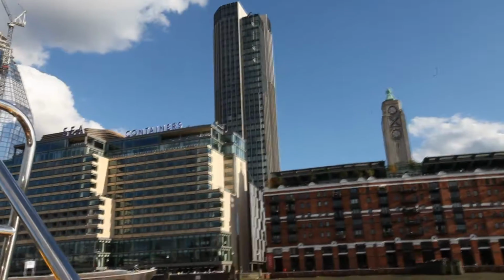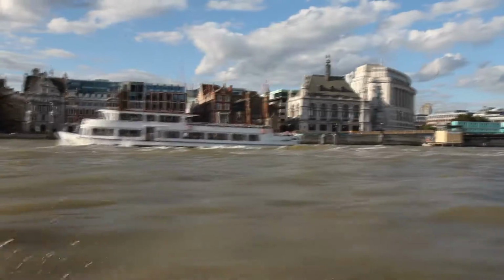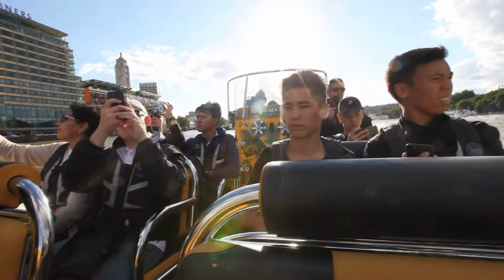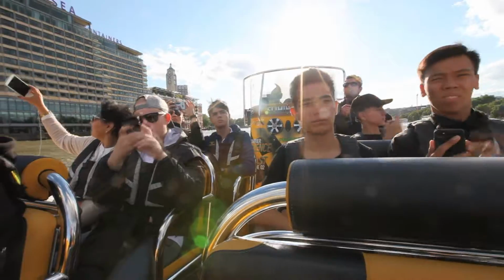So St Paul's Cathedral was designed by Christopher Wren. It took 35 years to build. You can see Blackfriars Bridge straight ahead of us, the third crossing after London Bridge and Westminster.